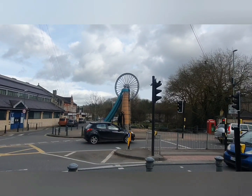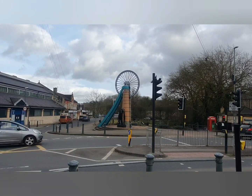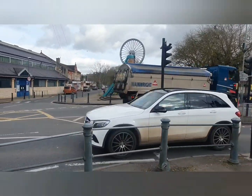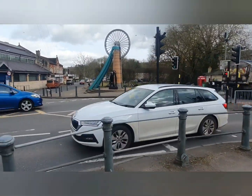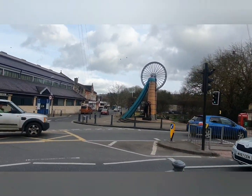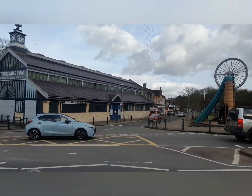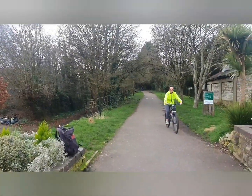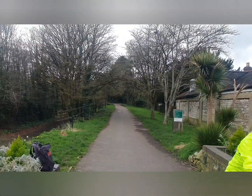Okay, so we are going to follow the Somerset and Dorset. That way is towards Bath. Now there would have been a level crossing just there back in its heyday, the station just being down by the museum. But we're going to go up that way, up the 1 in 50 climb up to Midsomer Norton.